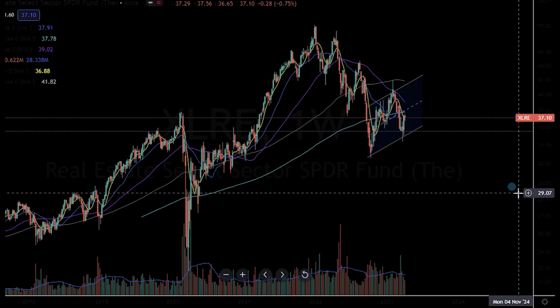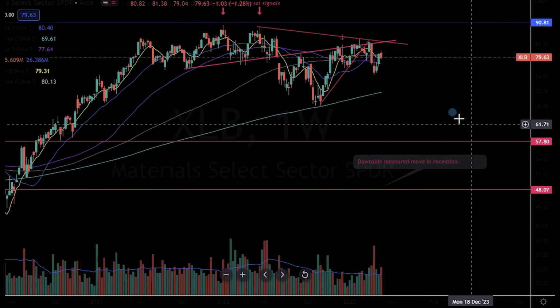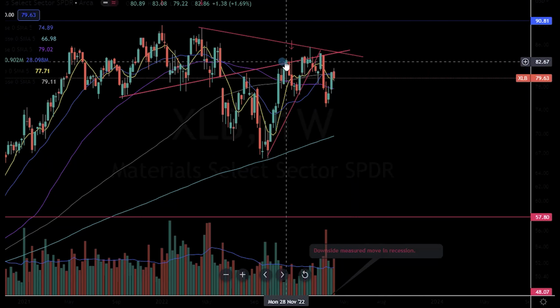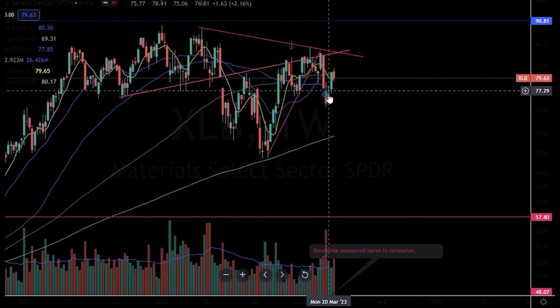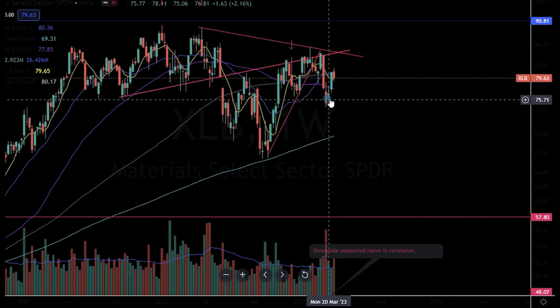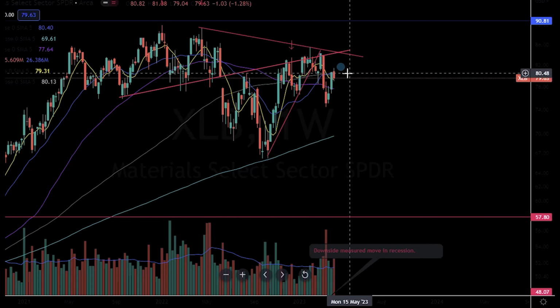All right, let's move along to the materials, XLB. Materials are going to be interesting to discuss because looking on the weekly chart here, materials may be on the verge of breaking lower. You're starting to put in this broadening consolidation pattern where you have a good move up into resistance, a little pullback, another higher high zone but rejection off resistance, another kind of a big pullback which made a little bit of a lower high in the trend over here, and now you're moving up, but it's finding resistance at that 100 weekly moving average again.